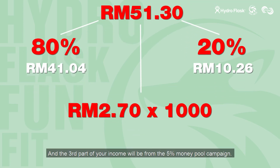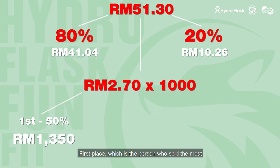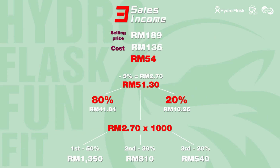And the third part of your income will be from the 5% money pool campaign. First place, which is the person who sold the most, will get 50% of the total amount. Second place will get 30% and third place will get 20%.